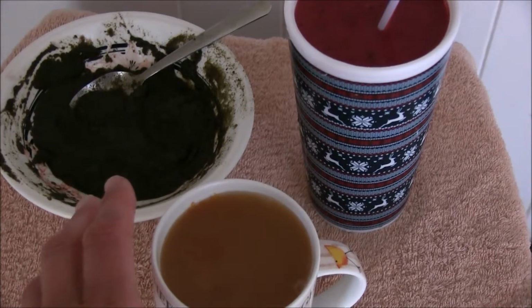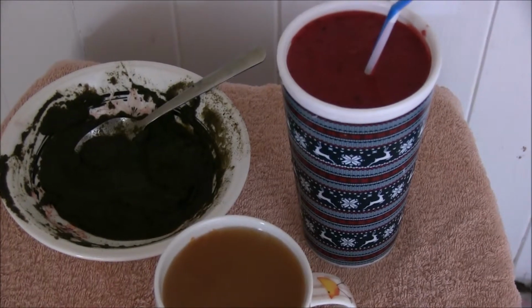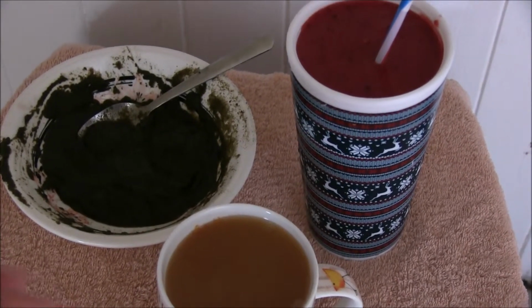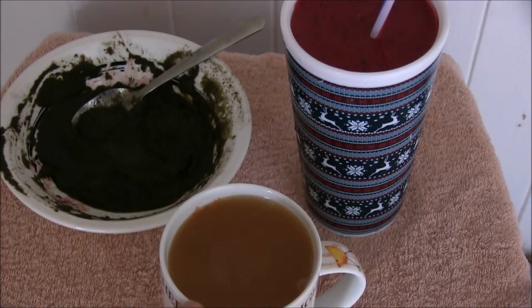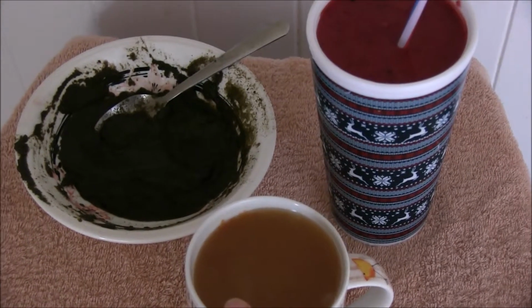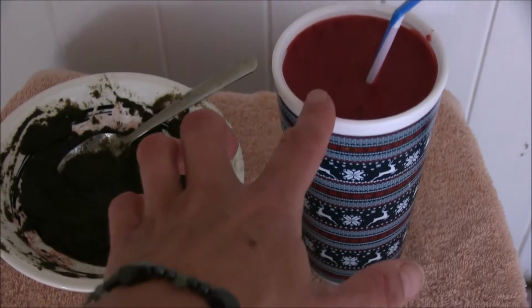You could drink it slower, but I just take greater pleasure in slogging it back like a pint of lager. You know, just down in one. And then I'm going to wait a bit while lying in my beautiful seaweed bath. And then I'm going to have my juice.